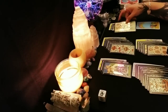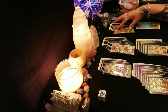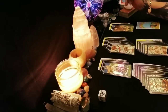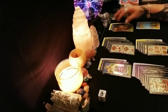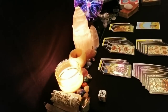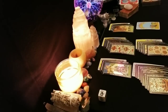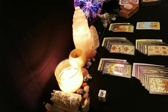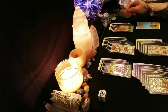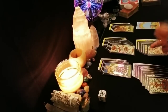I feel like you're going to be backing down from an argument. Maybe they're going to be backing down from the argument, and someone may be making you a love offer. Coming back in, hey, sorry about that. I feel like they might actually be smoothing things over to make things work out in their favor. So you have to be aware of that.